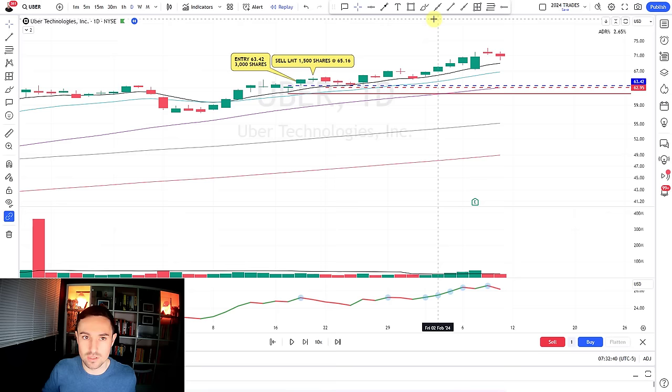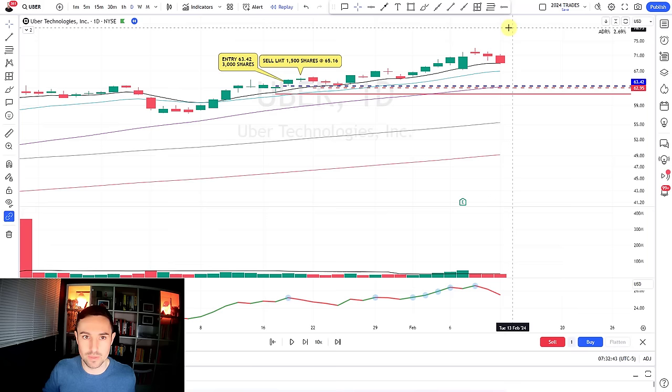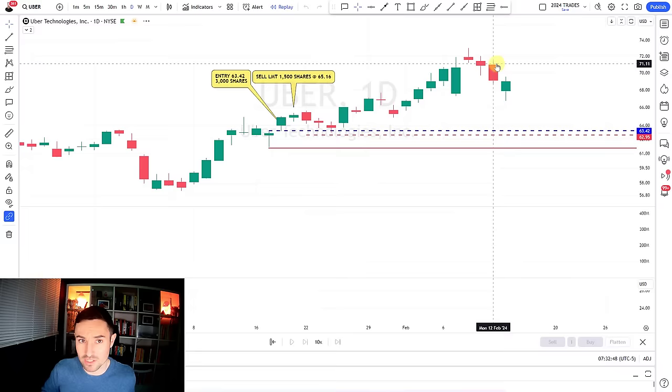Yeah, that's going to be, oh, we got one more bar. That's going to be the last bar there. Okay, no close below the 10-day EMA yet. It's closing just on it. Maybe here, maybe we exit, maybe we don't exit.